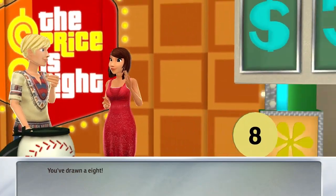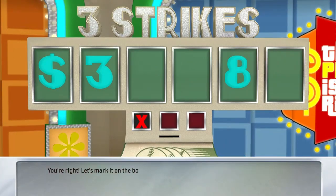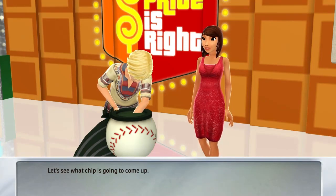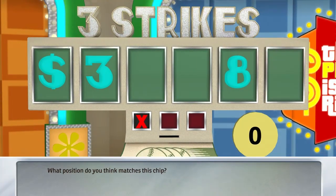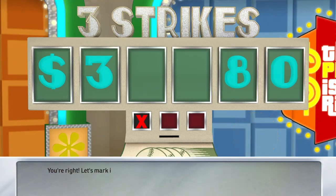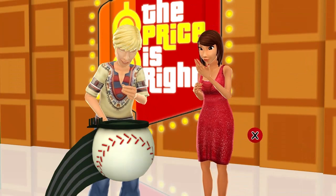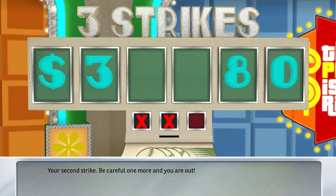You've drawn an eight. Where does that number go? Right. Let's mark it on the board and discard the chip. Let's see what chip is going to come up. You've drawn a zero. What position do you think matches this chip? All right. Let's mark it on the board and discard the chip. Dig in and grab a chip. Second strike. Be careful. One more, and you're out. Grab a chip.